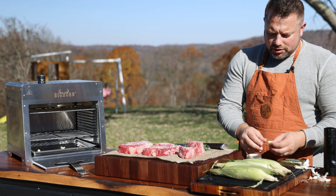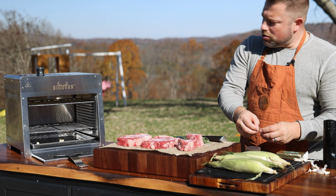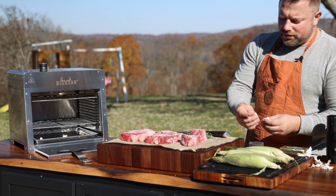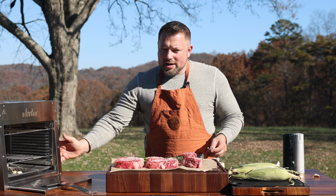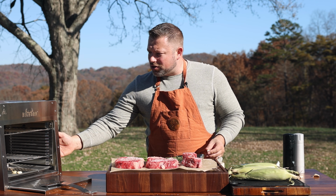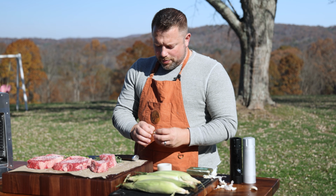Sometimes I will throw these on the top if they aren't getting enough and just slide them up there for half a second. You do not want to touch the outside of this. It is 1,500 degrees on the inside. Around here, it still can reach up to 212, over 200 degrees. It can reach up on this side down here. So you do want to keep your hands clear.